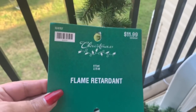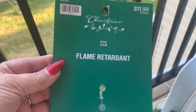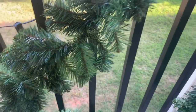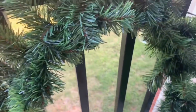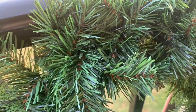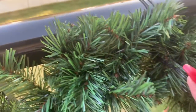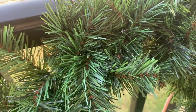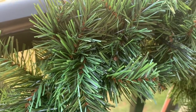Okay, y'all. I've got two of these. I picked these up at Hobby Lobby. And they're just a regular old basic greenery like this. I did have some I've used previously, but after so many years, them things were just shot. So I did go by Hobby Lobby, and I picked up two plain. These don't have no lights on or anything. They're just like the 9 foot, I think they're 9 foot basic garland.